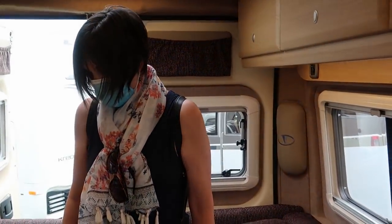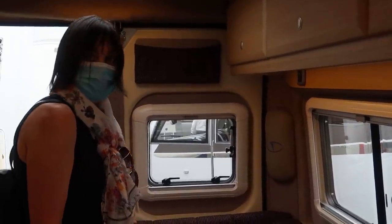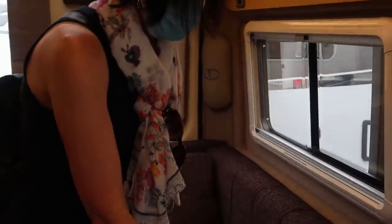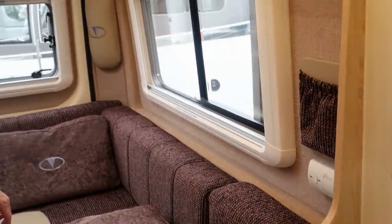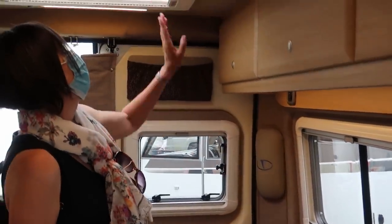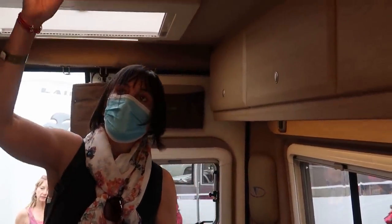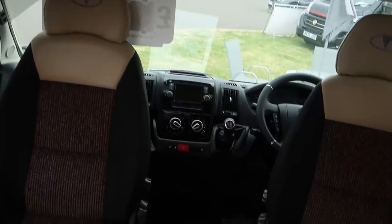I agree. I like this van. Dogs can't escape quite so easily. There's another lift-up flap here, another extension. I like the work surface. It's a nice van. There's so much choice in the campervan ranges. Nice strip light, LED lights all the way down, and above your head. Very nice.